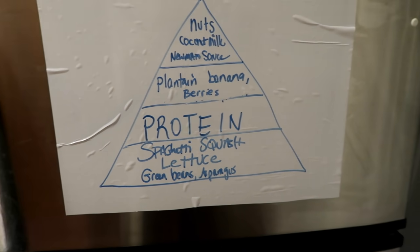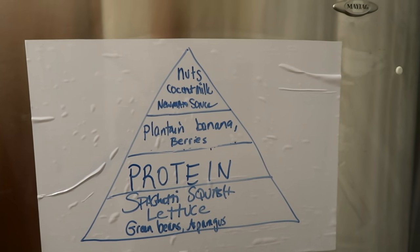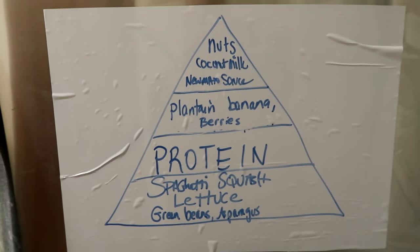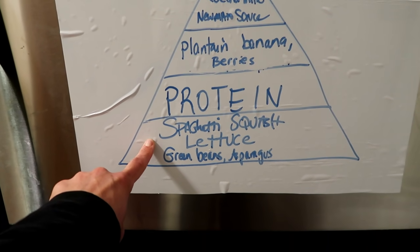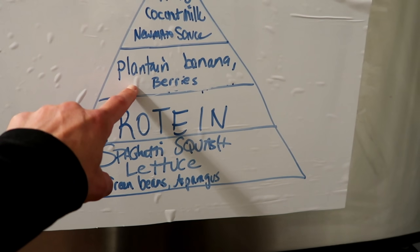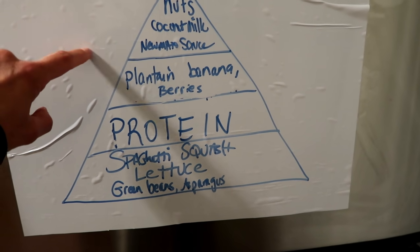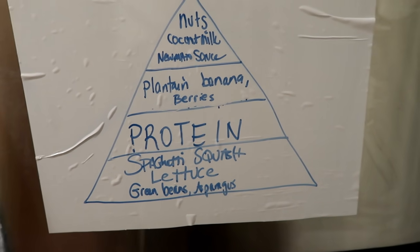I actually made this little food pyramid for myself that I put on the fridge. I got some sticky whiteboard, whatever. And so here is my personal stay lean AIP pyramid. As you can see, I have volume on the bottom: spaghetti squash, lettuce, that's a reintro, green bean, all the high volume veggies. Protein because it's satiating, plantain, banana, berries, those are my carbs. And then my fats. Those are reintro, nuts, coconut milk, my new tomato sauce. It was more flavor than fat really, but here's my Stacey AIP pyramid.